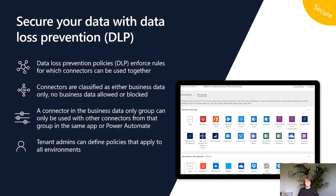In summary, data loss prevention policies are like recipes that enforce rules of which connectors can be used together. Connectors are classified as business data only, no business data allowed, and blocked. Tenant admins can define policies that apply to all environments.